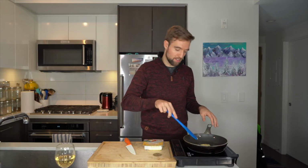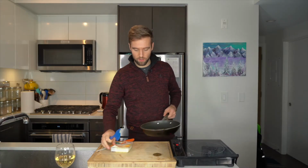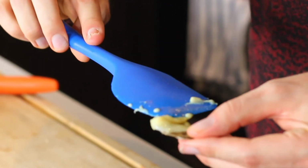Okay, this is melted. Let's take this off the heat. Oh, that's really melted, so. We're not getting much stringy action. It's definitely soft, like when you melt brie or something.